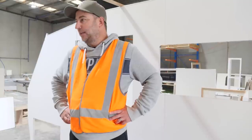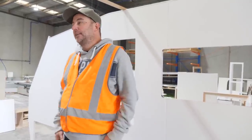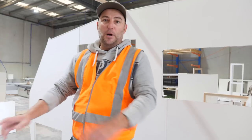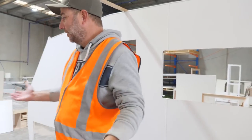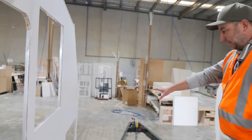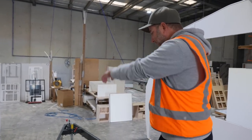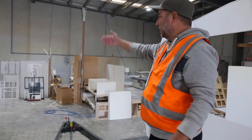Took literally 15 minutes and it was up. Nah, half an hour. Okay. 15 minutes per wall. Bolted on, screwed on. And look at this. We actually have an area. So apparently the tunnel boot gets boxed in now. That's next up. And that'll be the bed. And obviously the cabinetry goes along there and the front end goes on.